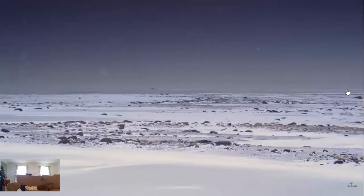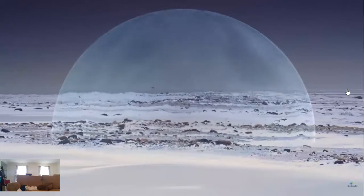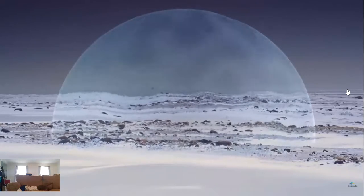It'd be great if we could somehow build a bubble around the Arctic and protect it from the rising temperatures and melting ice. But we can't. The only solution that we can directly control is to change human behavior. We have to make smarter choices about our energy consumption.